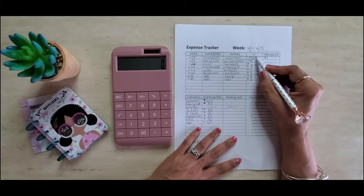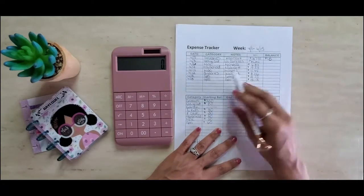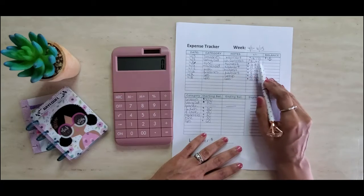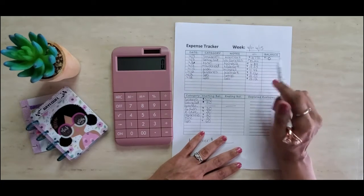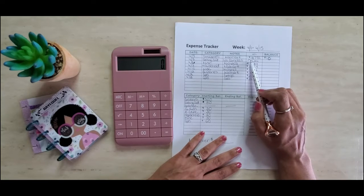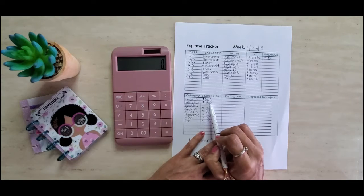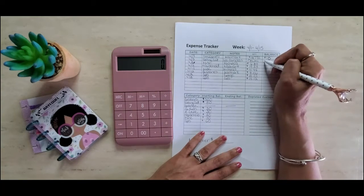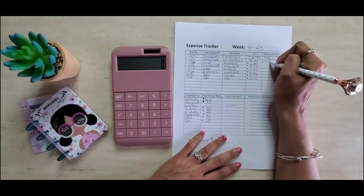So that leaves us with a balance of $10, 190 minus 200. Next, we have eating out. Remember that Friday we went to one of our favorite Mexican restaurants, and we spent $81.44. Eating out only has $80, so that actually put me in the negative $1.44. And this did include the tip.